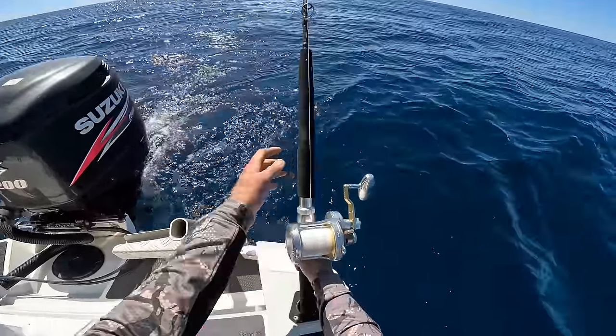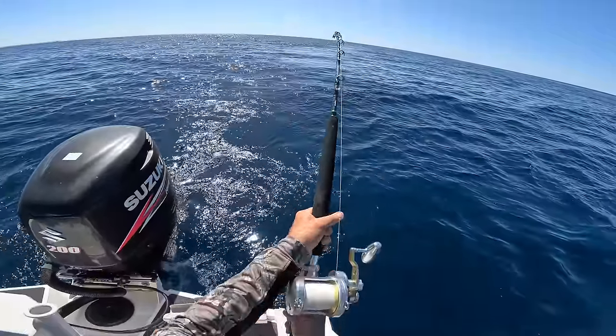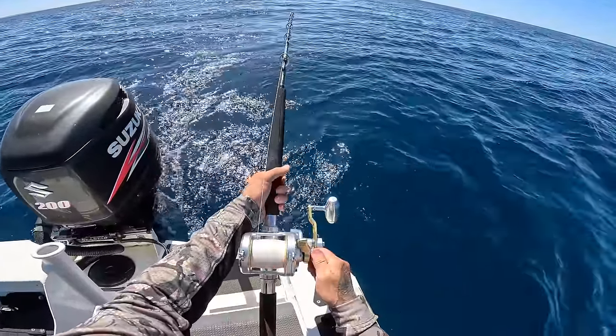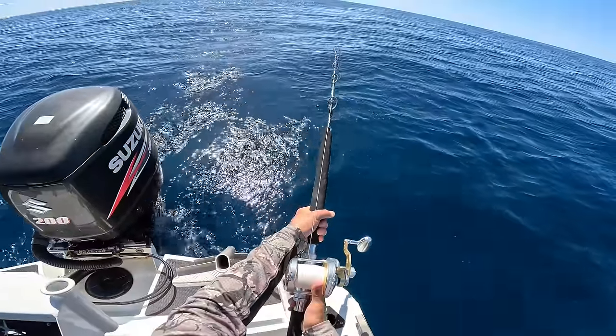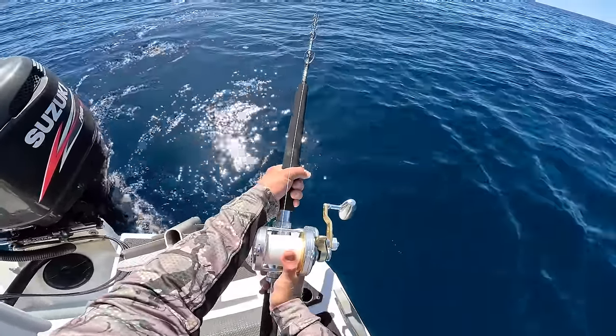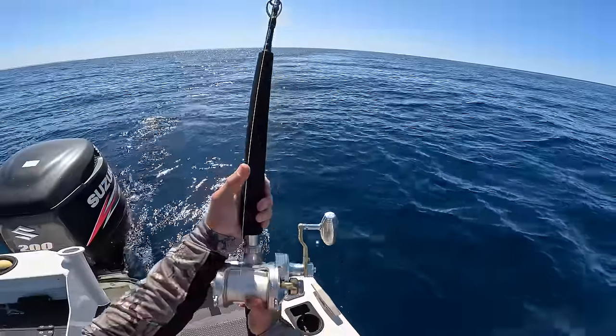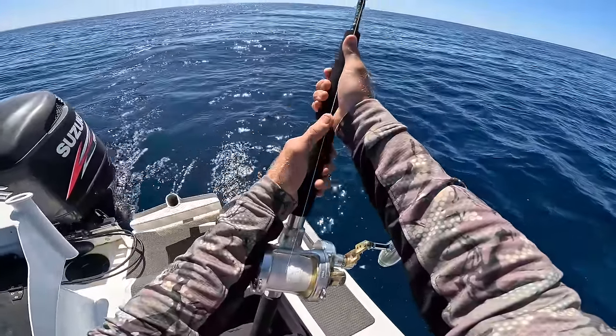Oh wow, that is a big shark, dude. Look at this thing, it's unstoppable. Ah, that's a big dog. Ow, my finger. Well, if it's not a shark, it's a hell of a fish.